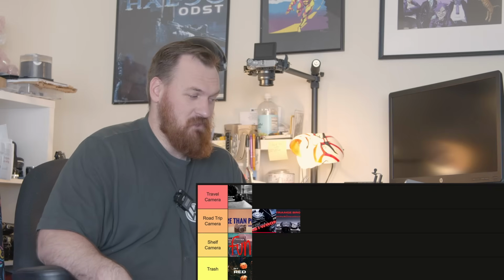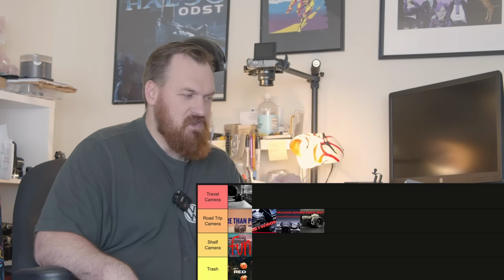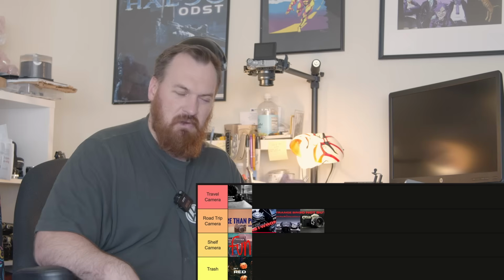Then we have the Olympus OM4. This is a good camera to some degree. There's obviously issues with it. I will say, the thing is, it doesn't look super great on the shelf, in my opinion. That champagne gold is not really for me.